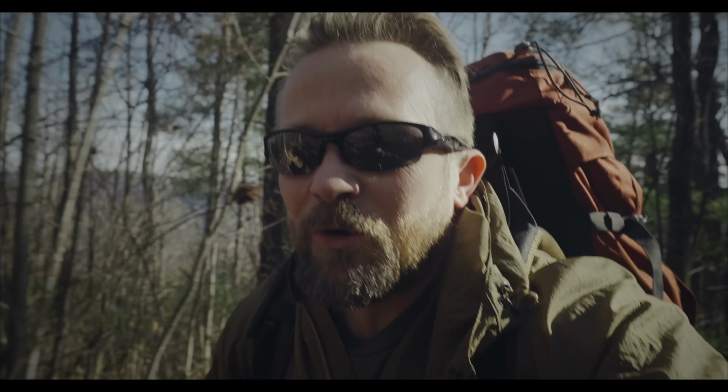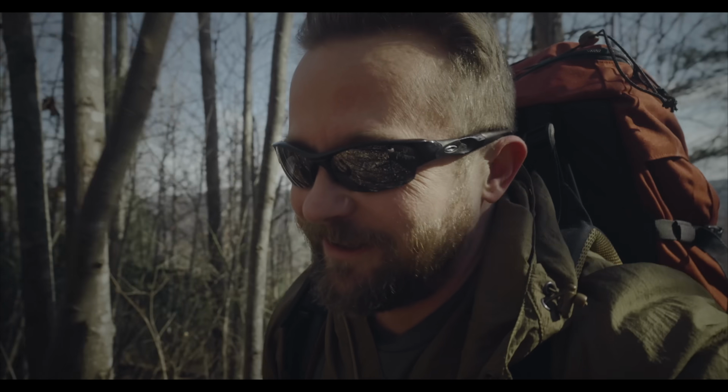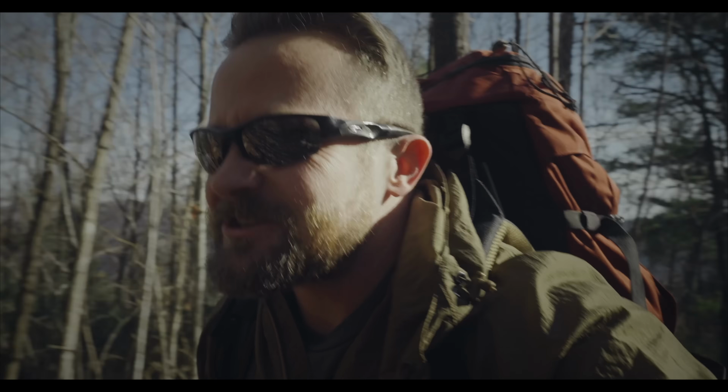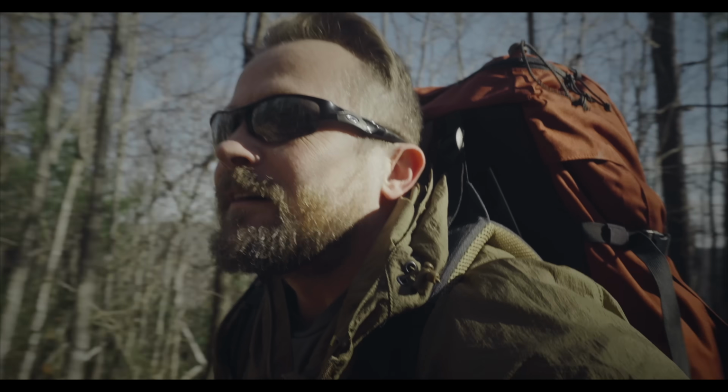It's kind of funny. The older I get, the more I like going uphill, the less I like going downhill. You would think it would be the other way around. Going downhill just kills me, kills my knees. Going uphill, nice and easy.